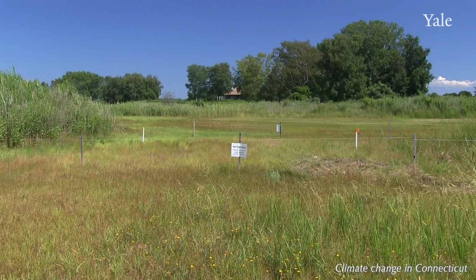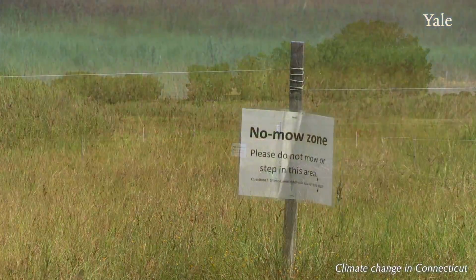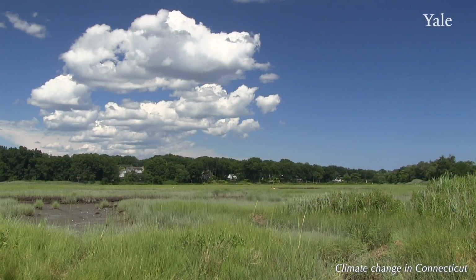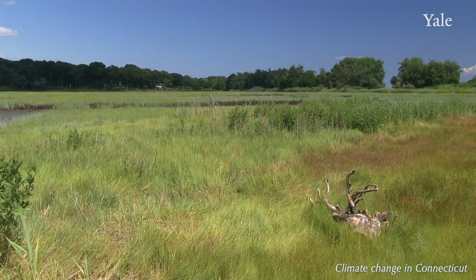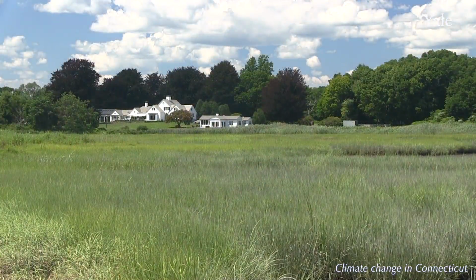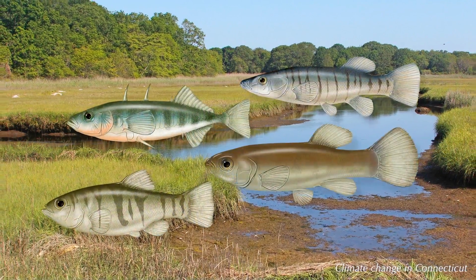These mowed areas are great targets, and if we can get people to stop mowing areas that they have been mowing and allow the marsh to come in, that would create an opportunity for marshes to thrive at that upland edge. Salt marshes are valuable habitat for invertebrates, for fish, for birds.